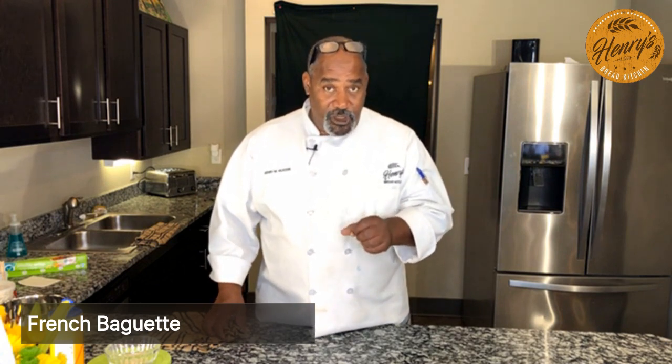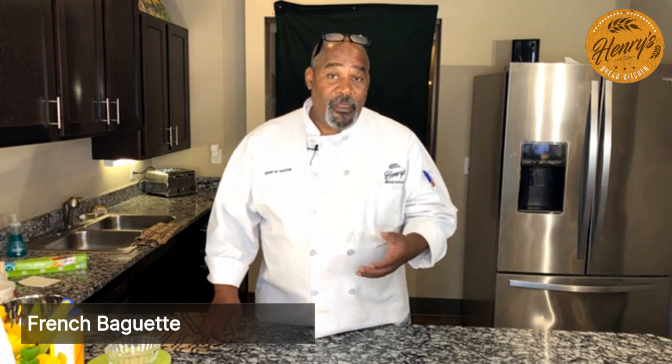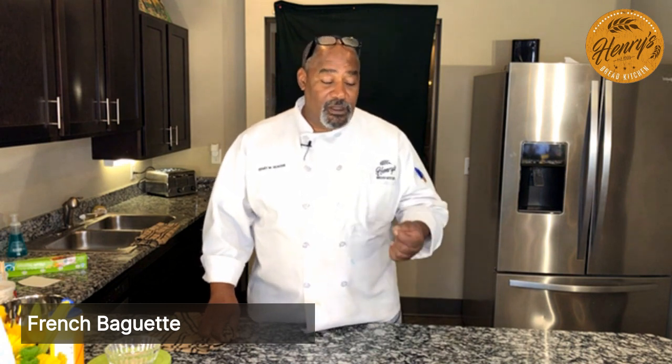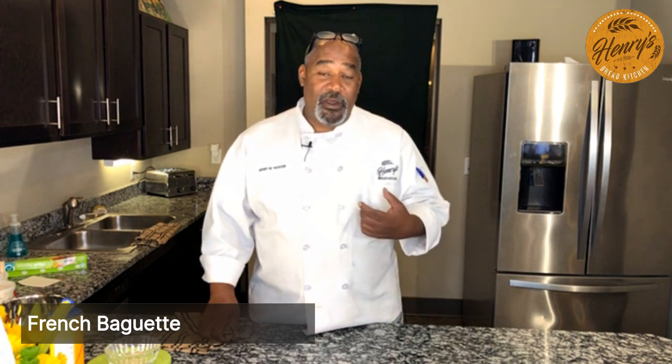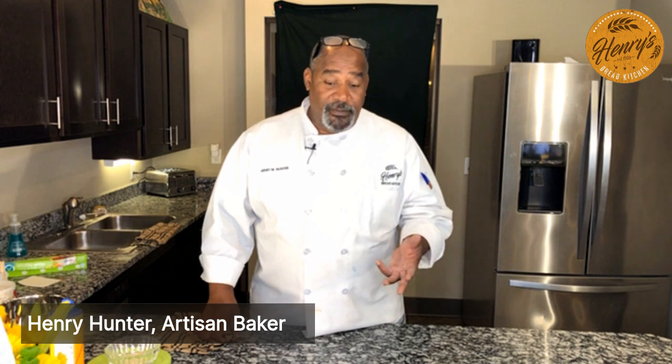But if you're making authentic French baguettes and you're in France, then you're subject to the law. The law dictates how much each baguette weighs and what ingredients are in it. It has to be only flour, water, salt, and a little yeast. It can't be anything more: no extenders, no bromating, nothing that will make it last longer on the shelf.